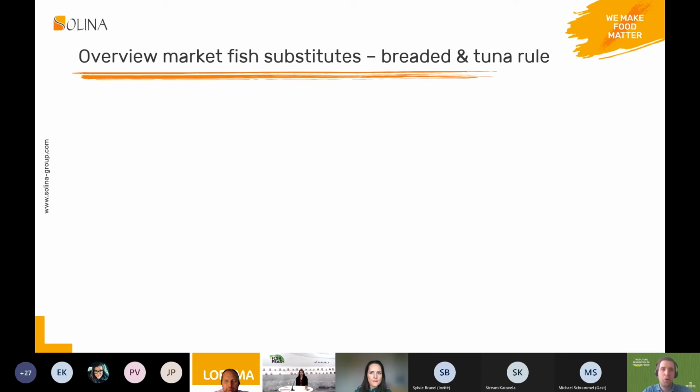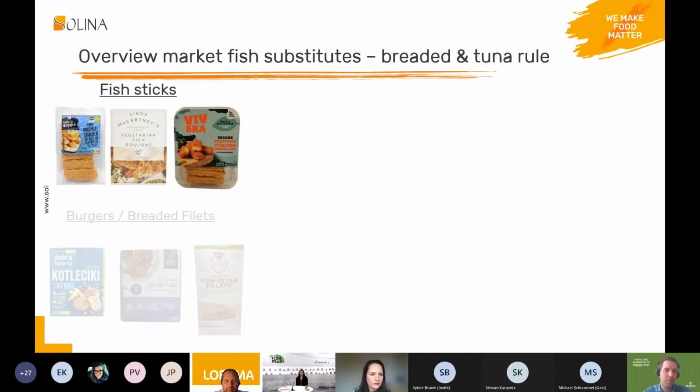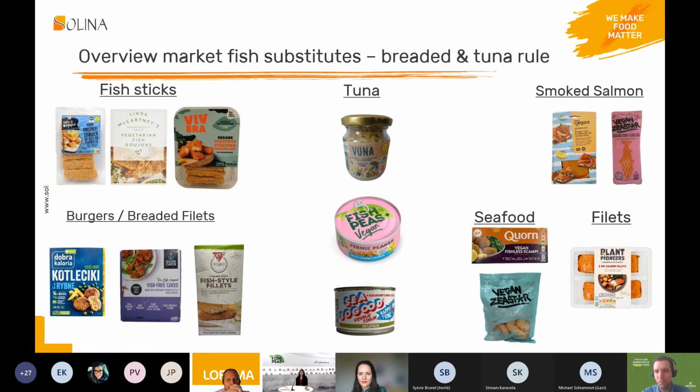And then just quickly an overview of the fish substitutes market. What we see there is that breaded and tuna rule the market for now. So it's everything that's fish sticks and burgers, everything that's coated, breaded, many products on the market. Tuna is the second biggest trend. And then there are some smaller ones: smoked salmon, I found a few, seafood, there are a few products, scampi alternatives, and fillets, still very much a white space with only a limited amount of products on the market yet. But of course, under development at the moment.